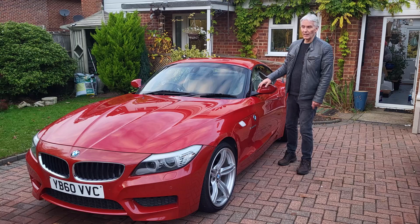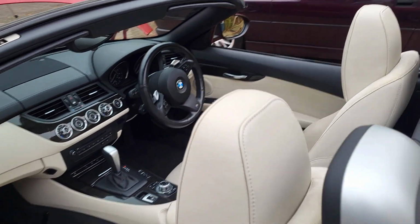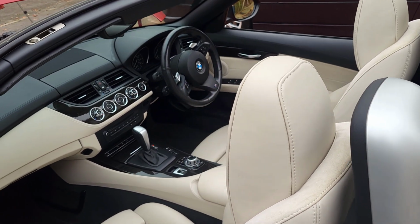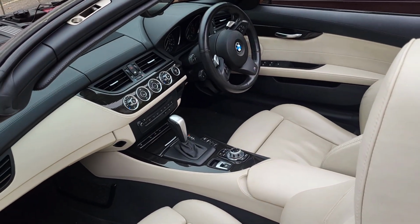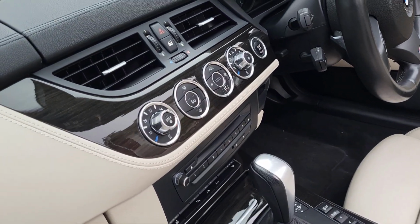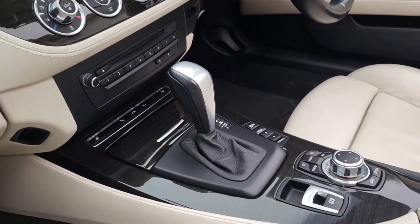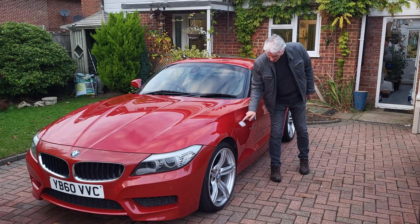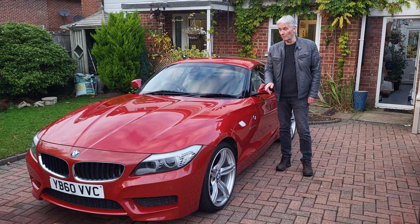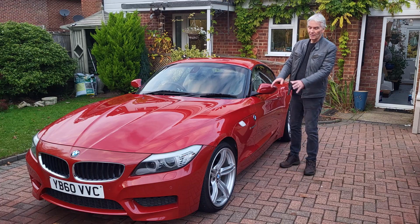This one is normally aspirated, and I love it beyond words. Not because it's perfect, it's done 40,000 miles, made in 2011, but it's so imperfect. There's so many things that I'm going to get my teeth stuck into. Get rid of these horrible indicators which look terrible. I've got new things to go on that and make it look 100 times better.